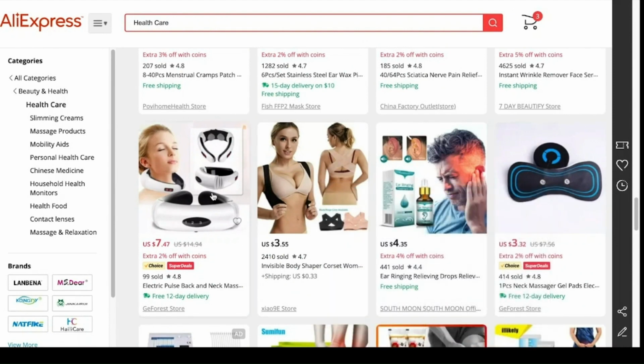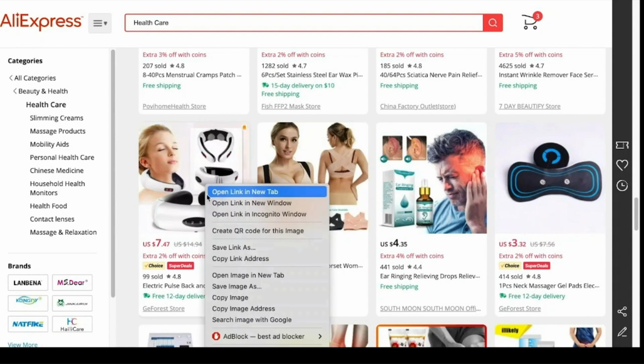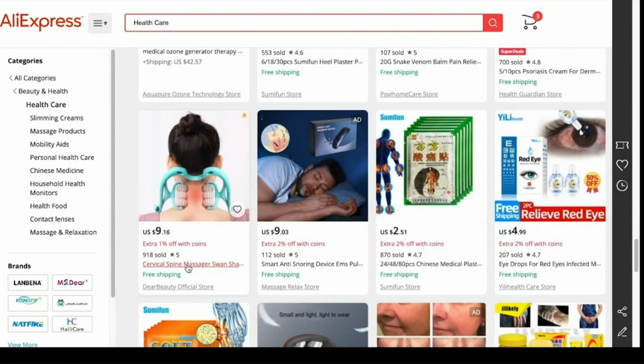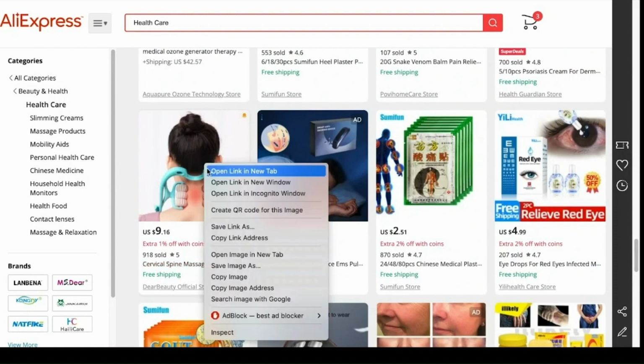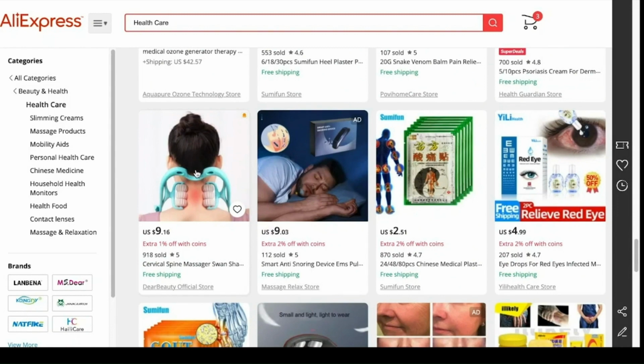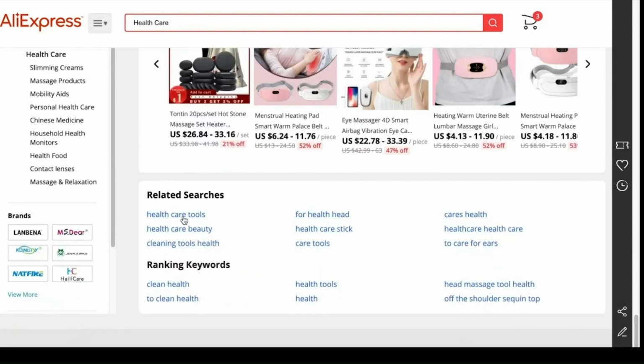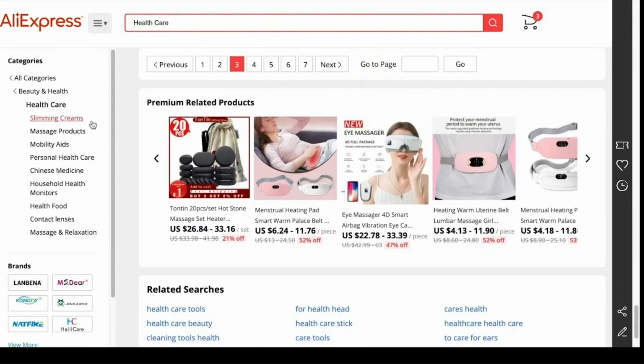Here we also have two other neck massagers which we open up. If we scroll down further, we also find a cervical spine massager and more. These all address specific needs and could be worth testing. You'll want to repeat this process for each page, accumulating a list of potentially lucrative products. You can also explore related searches and test different keywords to uncover fresh results. Additionally, consider exploring sub-niches listed on the side for more product options.